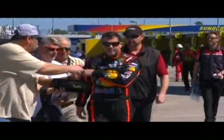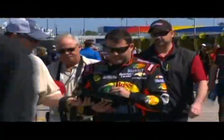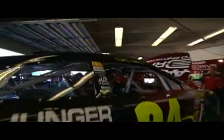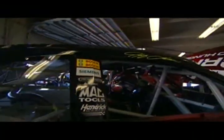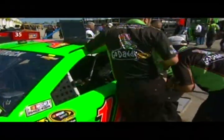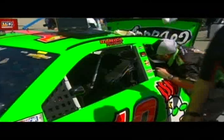Tony Stewart headed for his garage. Jeff Gordon's car still on jack stands. And pole sitter Danica Patrick's machine on the scales, but at the ready.